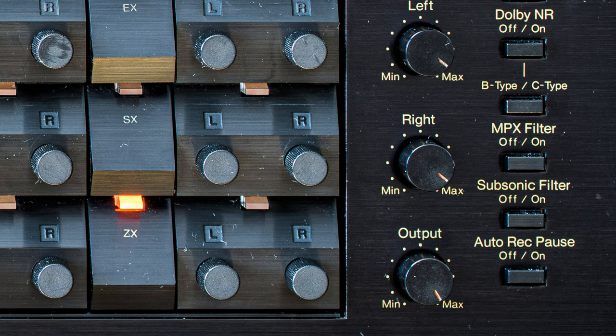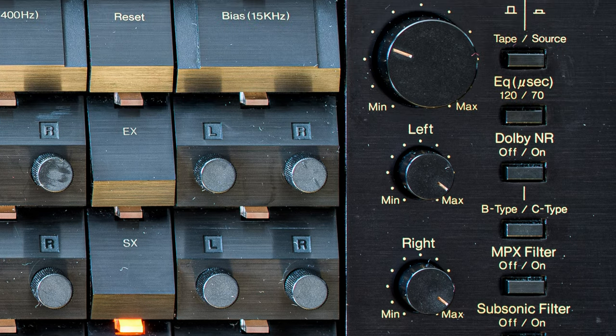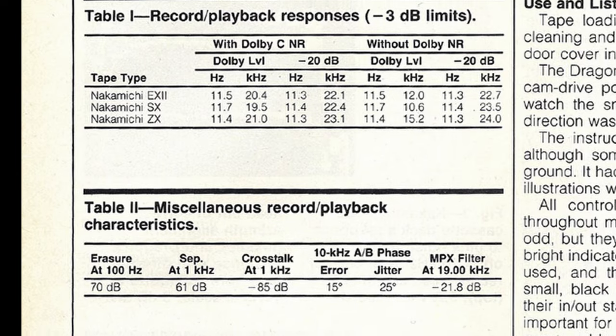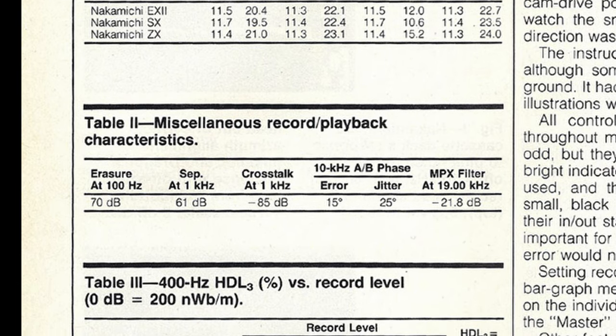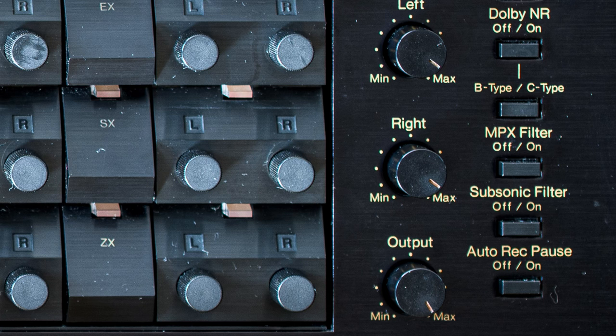Output is for controlling output level. Monitor button is useful while recording to check the difference between the source and the tape that's being recorded on. There are two modes for Dolby, B and C. Dolby B should improve signal to noise ratio up to 10 decibels and Dolby C up to 20 decibels. We'll see about that. What wouldn't go amiss would be Dolby S, but the Dragon is too old for that.